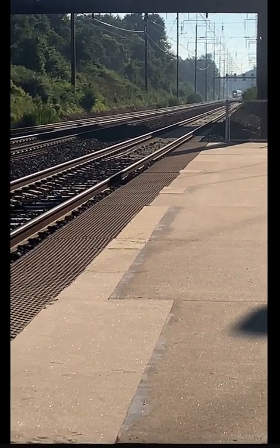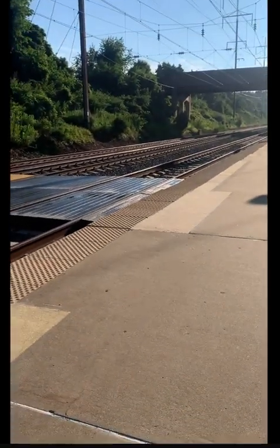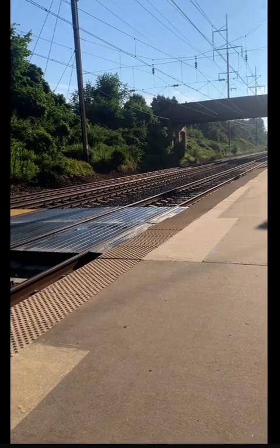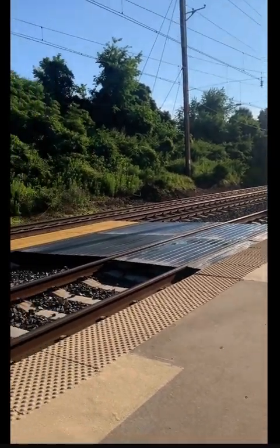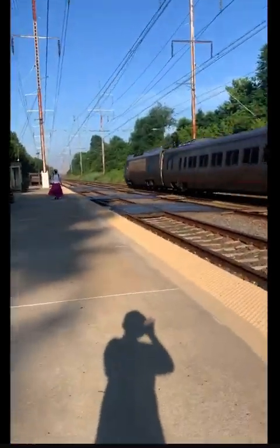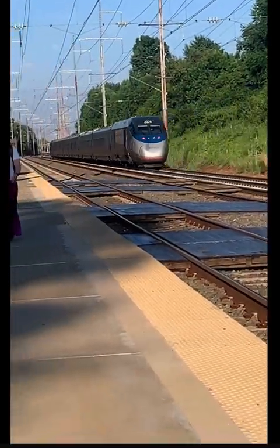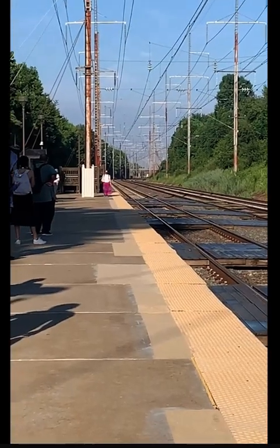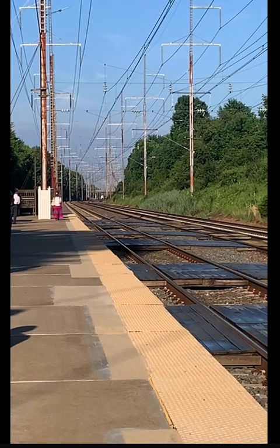Here comes the Cell Express. Old style cars.